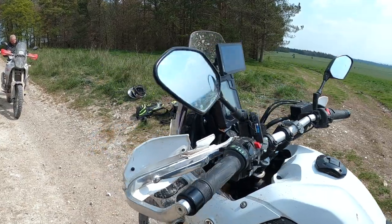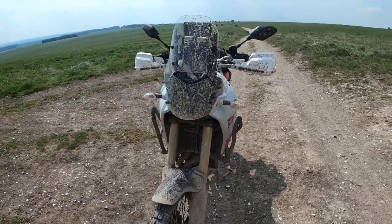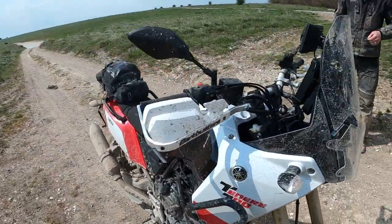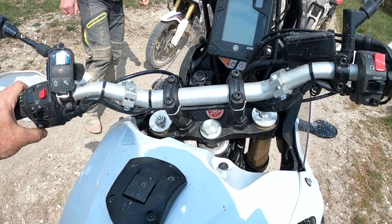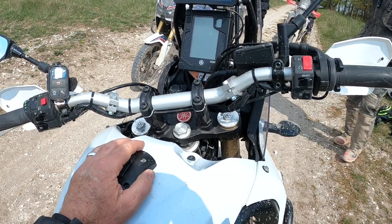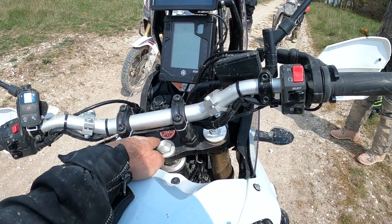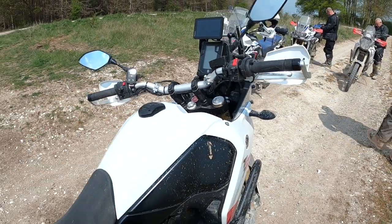Right, I've just cut the microphone because of the wind. We've just done the running repair. Well, I say repair, we've just done the headstock bolt up. What are the chances of that? Has anybody else on a Yamaha XTZ700 T7 experienced a headstock nut bolt coming loose? Thing's only done 3,000 miles.